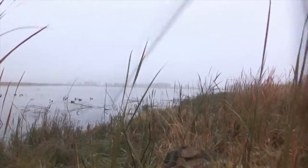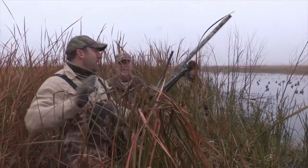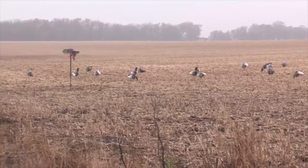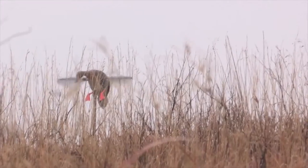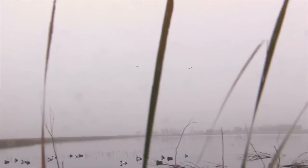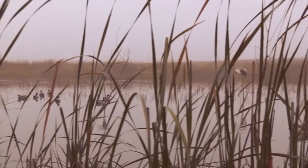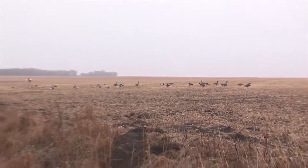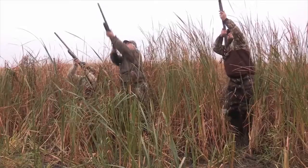Nice, doubled up. That's the way to do it, boys. Now, Marty, we've actually got some decoys out in the field behind us too. We have a Mojo Mallard and some Silo Sock duck decoys. They worked perfectly that time. Come right over the top of your head and you put a nice double down. Yeah, we're really putting the hurt on between our decoys out front with the Mojos and out back with the Silo Socks and the Mojo, and we're right in the middle, so it's a perfect place to be. Oh, here comes a single right here.